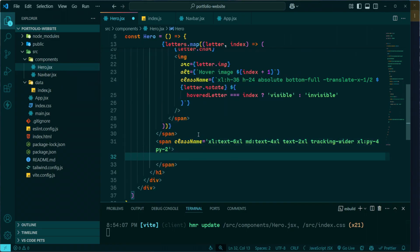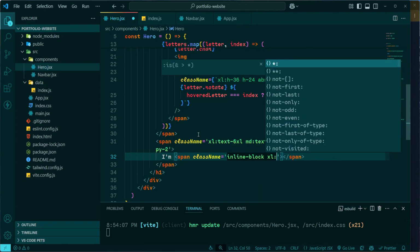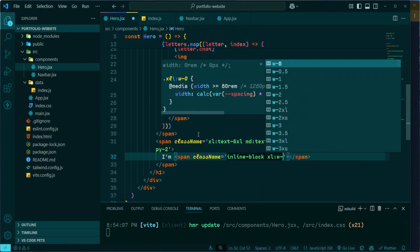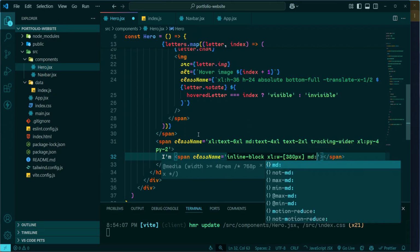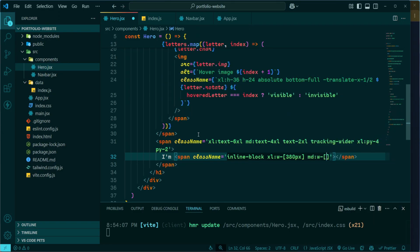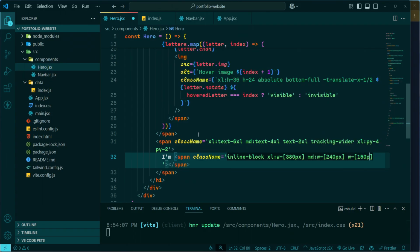Inside here, I'm going to insert I'm. Then we need another span element. Let's add to it some classes. So we need inline block for this span element. Then I'm going to define the XL breakpoint with width equal to, let's use an arbitrary value, 380 pixels. Then we need the MD breakpoint and the width is going to be 240 pixels. And then we need width for smaller screen sizes. It's going to be 160 pixels.